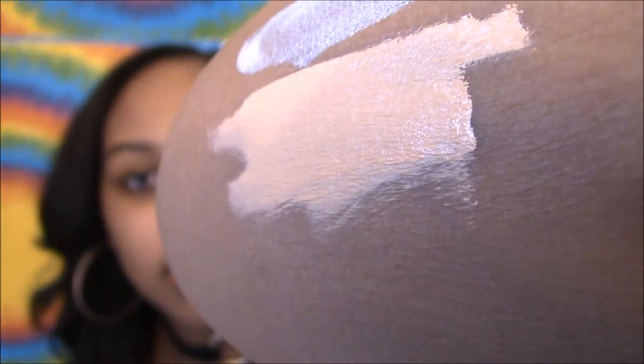Oh, wait, no. This is concealer. I forgot I bought some concealer just to try it. This is the HD Concealer from AOA Studio Brand. It might be a little too light for me, but look how it goes on. It's real smooth, y'all. I like it. Yeah, that's definitely too light for me. But maybe when I'm doing somebody's makeup, it'll come in handy.